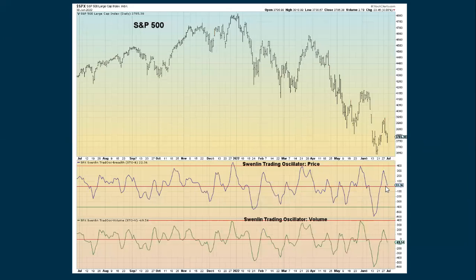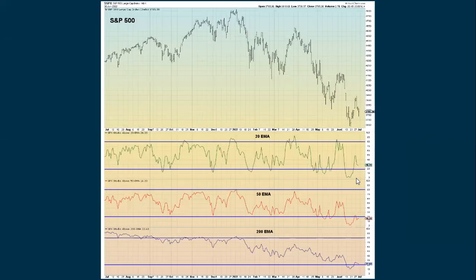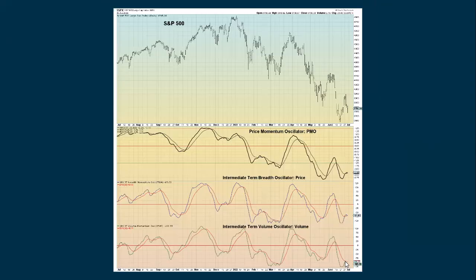And the Swing Trading Oscillator is also showing a decline based on price and volume, and we've actually dropped below 0 with the volume. McClellan Oscillator has switched even more negative than it was before yesterday, seeing some weakness in the 20, 50, and 200 period moving averages. Stochastics are kind of bouncing around. They're not quite sure what to do in the short term, rolling over intermediate term and still positive, but starting to roll over with the longer term stochastics.